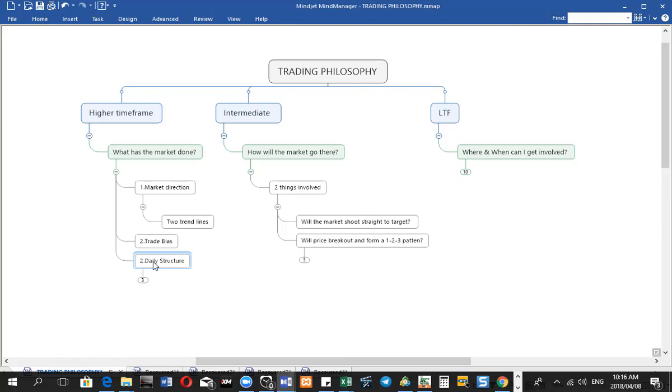Let's say, for example, we're in a downtrend. So price action is sloping down. Now, step 2, we want to form a trade bias. If the price action is sloping down, then we want to be involved in the market as sellers. We want to go with the market, not against the market. So we'll be sellers. And again, the last thing we want to do is identify the structure.